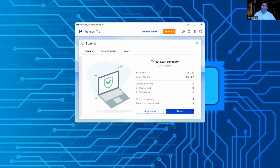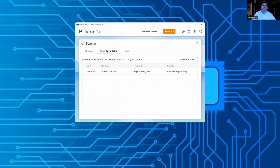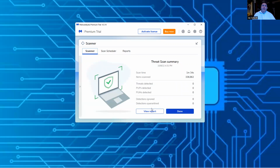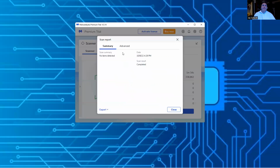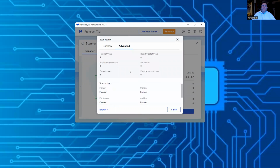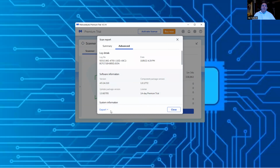You can always click view report and view it in a different context other than this graphical one. You can schedule your scans, and see previous reports. Again, we just installed this, so it's just for today. Going back to scanner, click on view report, and it's going to give you software information, what it all scanned, the threats, what's enabled, what's not. You can always export that into your clipboard for copy and pasting somewhere else.